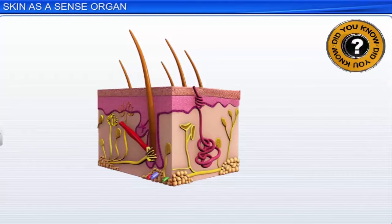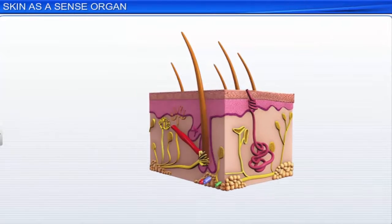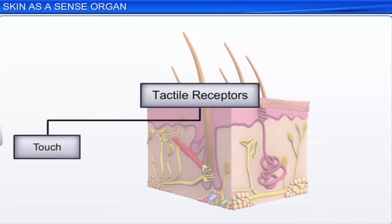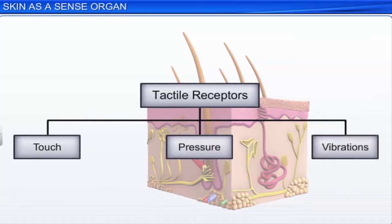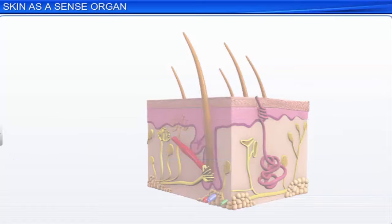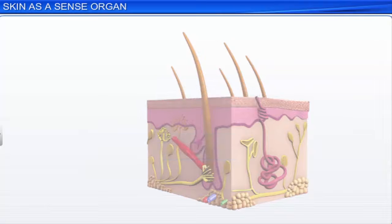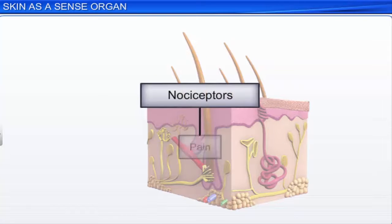Did you know that there are different nerve endings or receptor corpuscles for various sensations? For instance, the tactile receptors are for touch, pressure and vibrations, while the thermoreceptors are for temperature and the nociceptors are for pain.